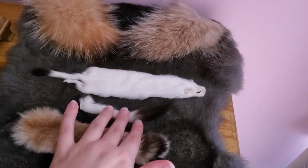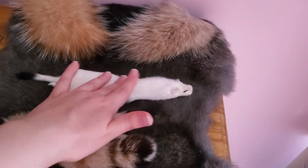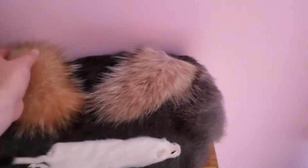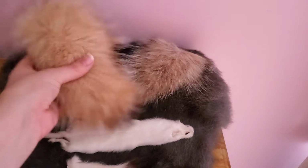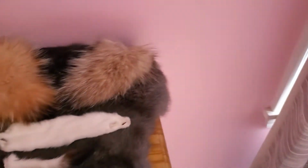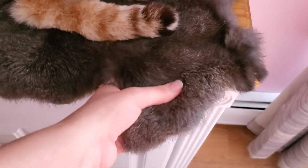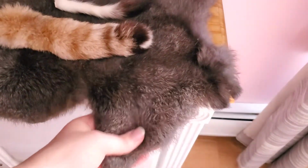And this is just a scrap little tail from one, and then this is a little full body one right here. These are two more, I believe they're just badger tails. Just kind of scrap pieces of fur again. Just little badger tails. And then this is all sitting on the pelt of a rabbit. It's very soft rabbit pelt.